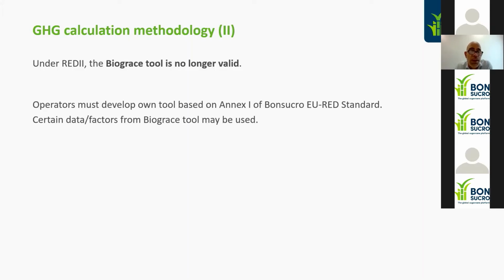Obviously, checking if that's the case is then up to the auditor. The auditor will have to check whether the tool which has been developed by an operator complies with all the requirements. The good news maybe is that when developing such your own tool, certain data and factors, basic emission factors and so on, which haven't changed from the Biograce tool, may still be used. So you do not totally have to reinvent the wheel, so to say.